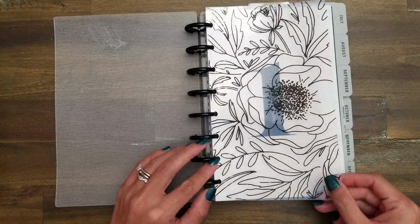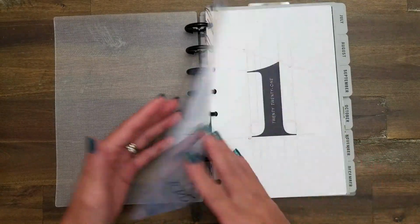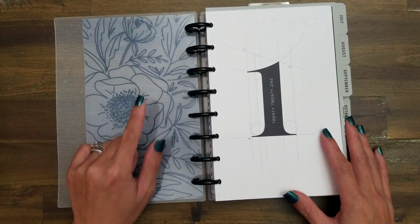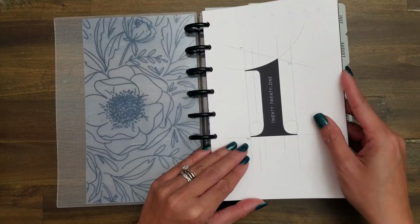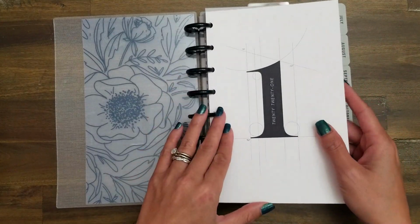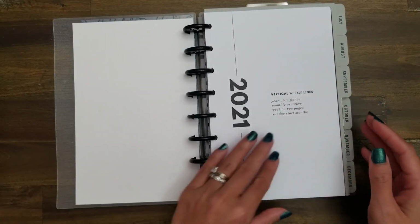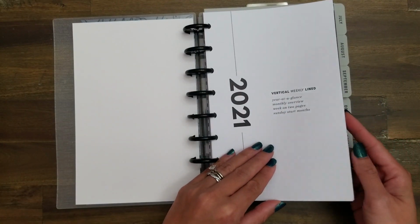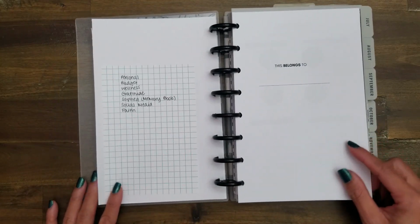This one is printed on acetate paper. It was a coloring page from the Happy Planner, still available on their website. And then I have some cover pages from Cloth and Paper that came in on their coil bound. It's already starting to get scuffed up, but I'm just using it for September. And then this is the page that talks about the lineup.